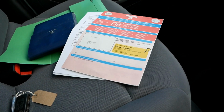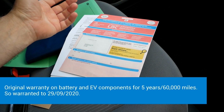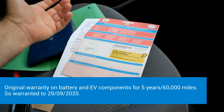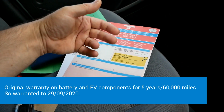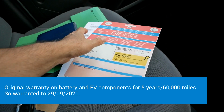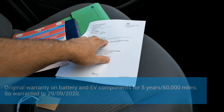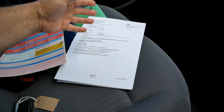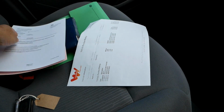So that means that the electric powertrain is still under warranty. That's your battery pack, obviously, and also everything under the bonnet: the electric motor, the inverters and the charging system. The MOT is until the 28th of the 9th, 2019, so obviously I'll get a new MOT on this before it's delivered, so it'll have 12 months MOT.